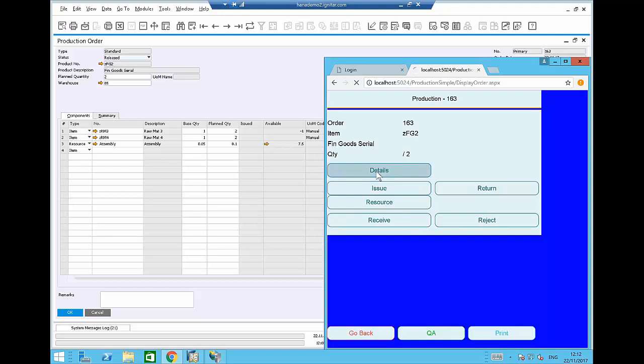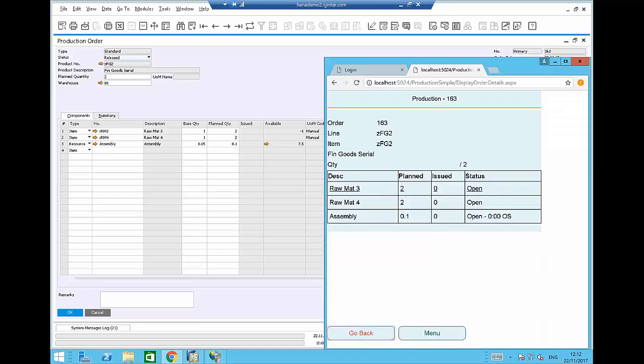So the first thing that I can do is I can click on details. And within details here, I can have an overview of everything that's involved with producing this item. So I can see the raw materials that are required, I can see the planned quantity, and I can see how many that we've already issued, which in this case so far is none, and I can see the status of that particular line with respect to the production order.